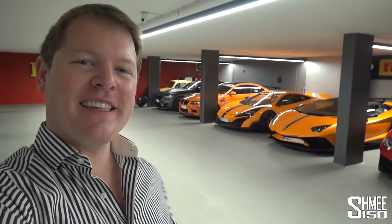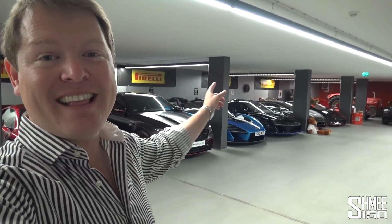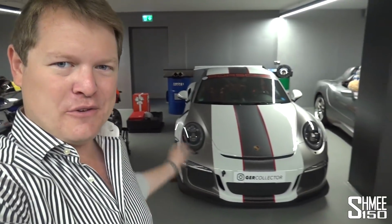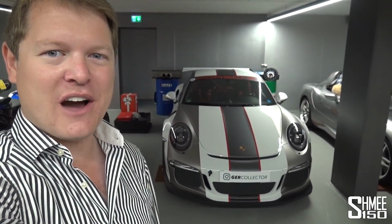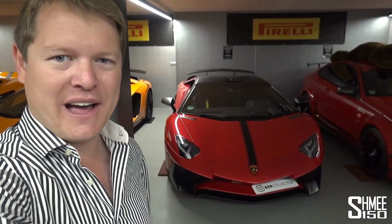The lineup of cars in here is looking as impressive as ever. A garage filled with limited editions, supercars, hypercars, some race cars, there's a tractor down at the very far end, plus we've got some bikes, and one of the loudest cars that I have ever filmed in the form of this Porsche 911 GT3 RS. But I think the crown for the noisiest car in this entire collection is about to be stolen by the SV Roadster thanks to the FI exhaust.